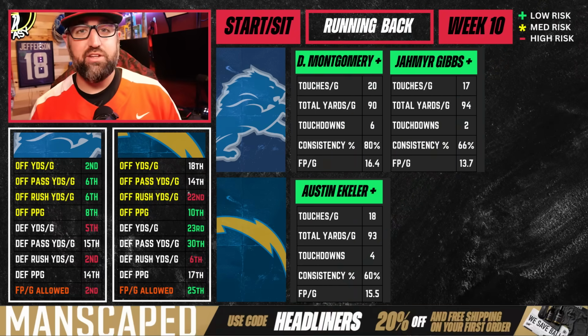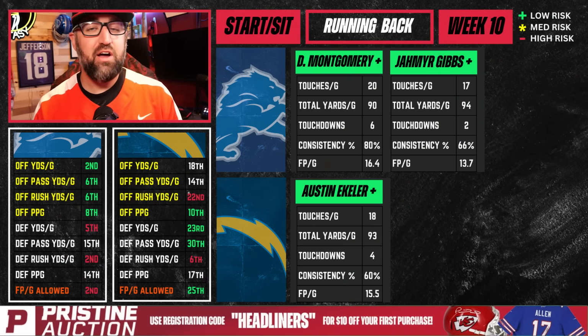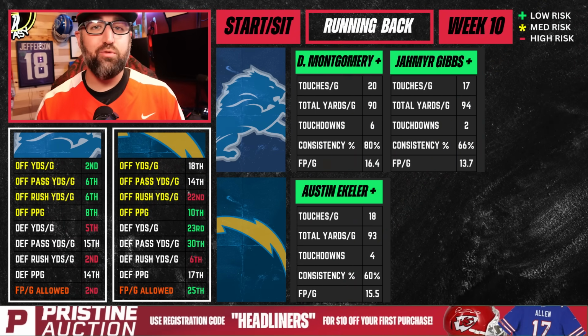Detroit and Los Angeles should be a really fun matchup to watch. A lot of really good players, strong defenses, strong offenses, and hopefully Detroit doesn't go in and crap the bed like they did against Baltimore on the road a couple of weeks ago.